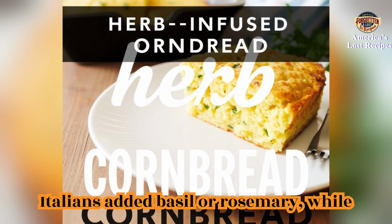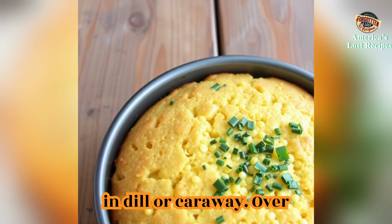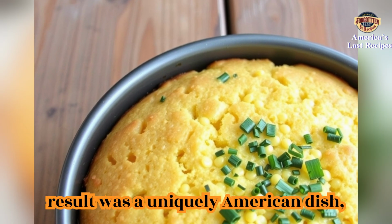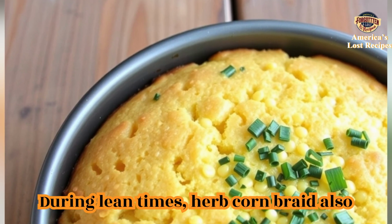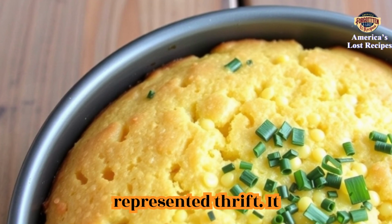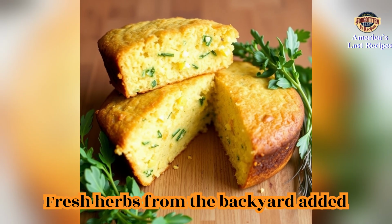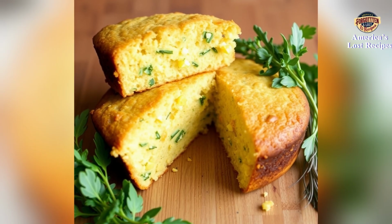Italians added basil or rosemary, while German and Eastern European cooks folded in dill or caraway. Over time, these traditions blended with Southern cooking, where cornbread was already a cherished staple. The result was a uniquely American dish, flavored by both soil and heritage. During lean times, herb cornbread also represented thrift. It stretched simple ingredients into something that felt new and special without costing a dime more. Fresh herbs from the backyard added color, aroma, and a sense of abundance, even when money was scarce.